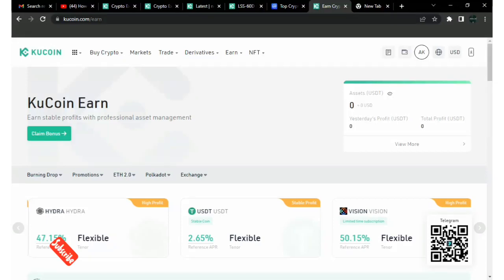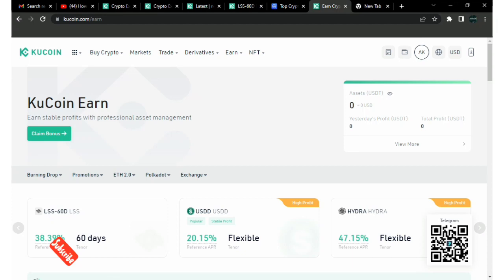Opportunity to earn passive income. So while you're sleeping, you are guaranteed that you're currently making money, which is a very cool feature. Yeah, you can earn stable profits with professional asset management. Now, as compared to even traditional banks and other financial institutions, the Kucoin Earn platform is very transparent and gives you a fixed income, so you can easily navigate between each individual feature that is available.